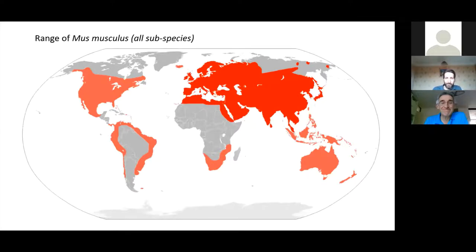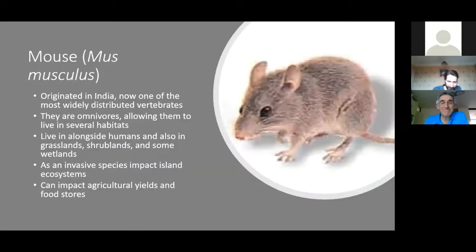Looking at the distribution of house mice, they're now found on every continent other than Antarctica, and in a vast range of habitats. These would include human habitats in houses and farms and other human buildings, and also grasslands, shrublands, and some wetlands. So it's a very, very adaptable species, partly because it's omnivorous. House mice can eat all sorts of different foodstuffs, and it's also managed to reach all of these habitats because they have a huge capacity to stow away on ships or on other human transportation. Humans were interested in controlling house mice for two main reasons. First of all, because house mice impact on agricultural yields and scavenge from food stores.